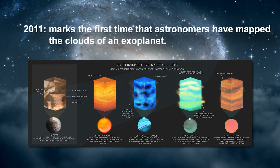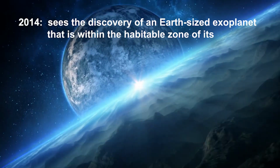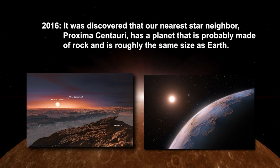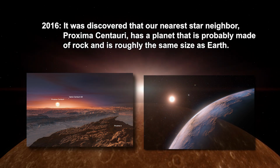2011 marks the first time that astronomers have mapped the clouds of an exoplanet. 2014 sees the discovery of an Earth-sized exoplanet that is within the habitable zone of its parent star. In 2016, it was discovered that our nearest star neighbor, Proxima Centauri, has a planet that is probably made of rock and is roughly the same size as Earth.